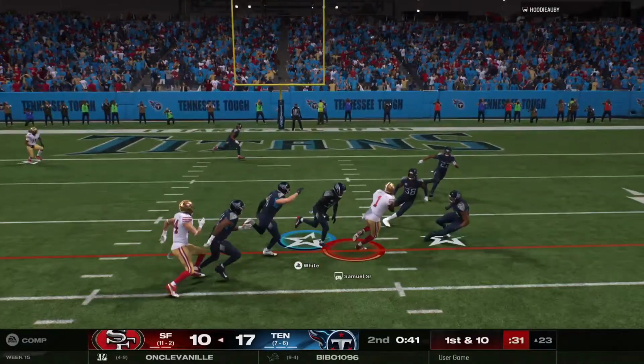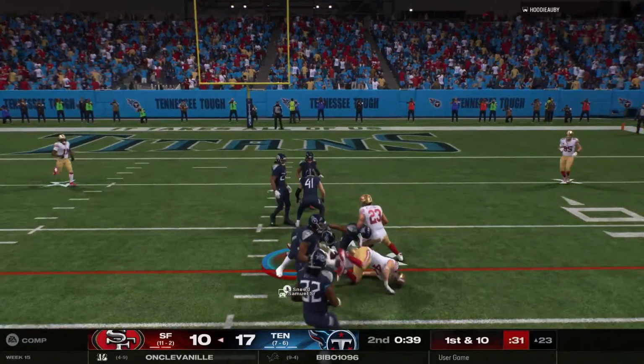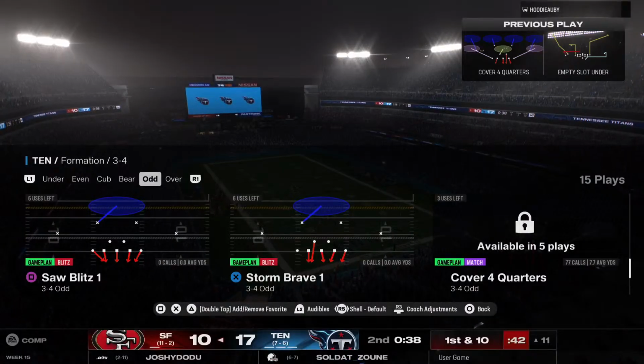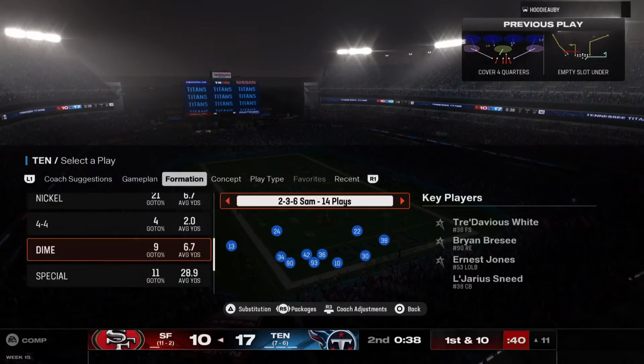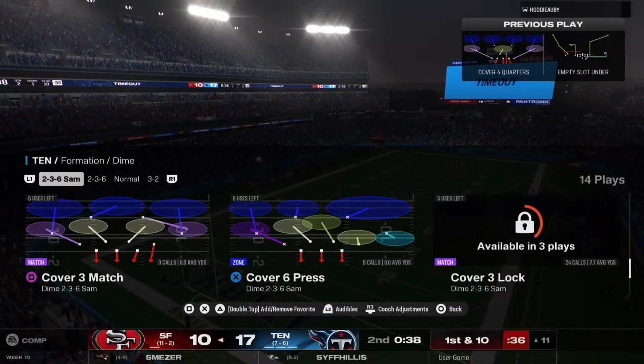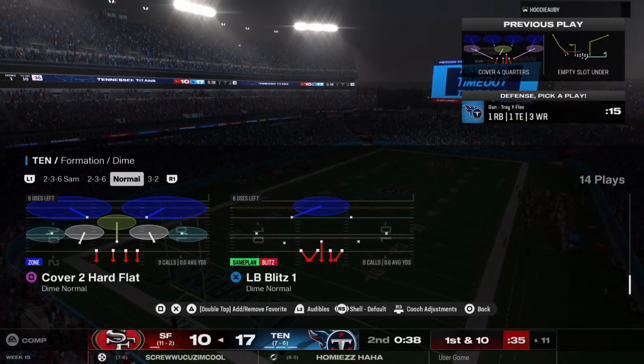Through the air, connecting with Tebow. He's taken down just shy of the 10. Timeout 49ers. That is their second. They stop it here with just under 40 seconds until halftime.